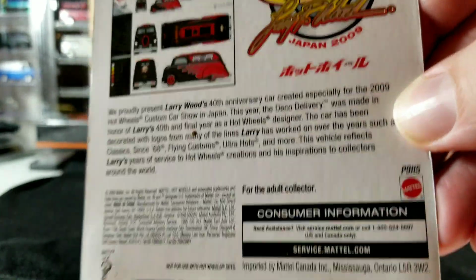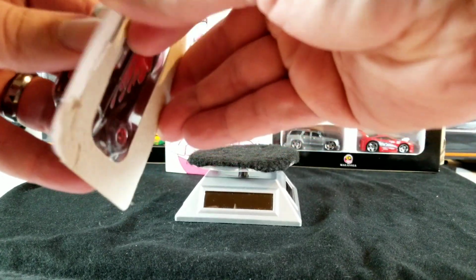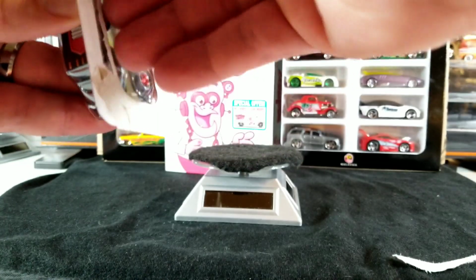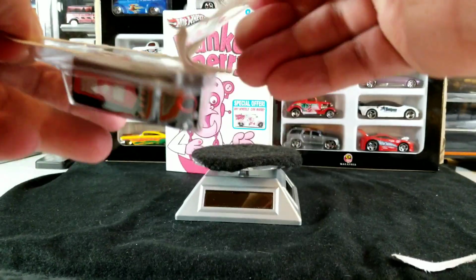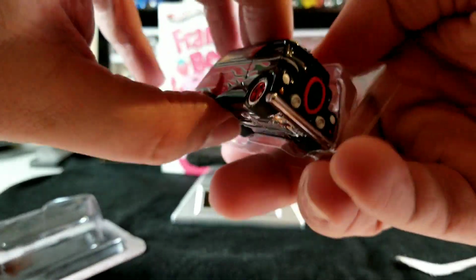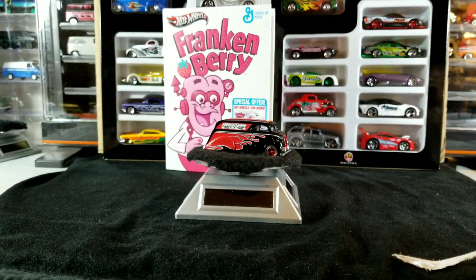But very cool piece. Unfortunately, I'm a loose collector, as you guys know, so I prefer to show them loose in like an acrylic display case instead of keeping them in the card. Obviously, if I kept it in the card, it would probably keep its value better if I were ever to resell, but I'm not really looking at these for investment.